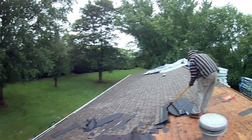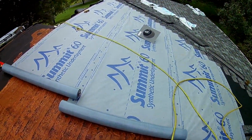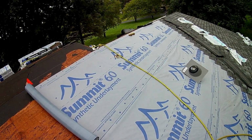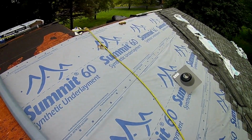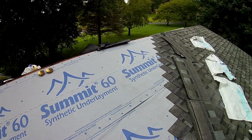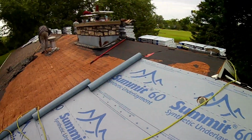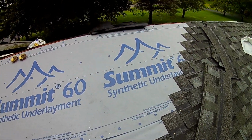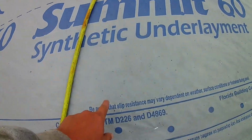We got a big tarp over there, but I'm using this Summit 60 felt, which I used to use when the synthetic first came out. They had Summit 60, it was a black color. But one thing I'm not liking about it is I use my tar paper, I rarely snap lines, to keep my shingles straight, especially on a long run like this. And one thing I'm noticing is none of the shingles line up with any of the lines anywhere. I don't know if it's just me, but I feel like the FT Silver has more lines on it. If I was Atlas, I don't think it'd be that hard, but just put some more lines.